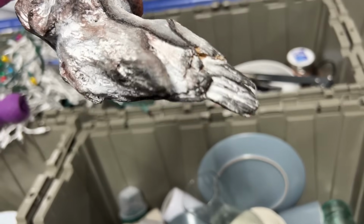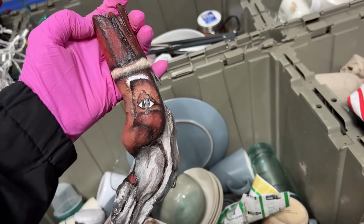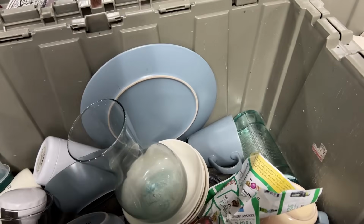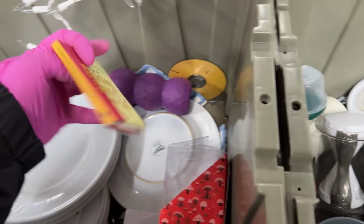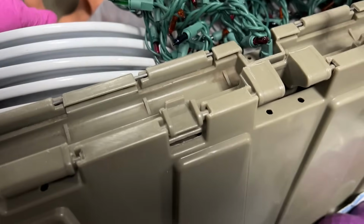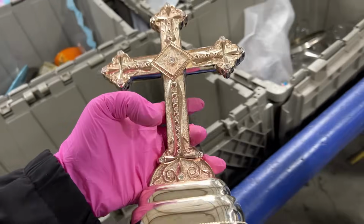Oh, look at this. Somebody painted that. Isn't that cool? Like a driftwood Santa. That is so neat. Oh, a little Chicken Soup for the Soul. Over there. Oh, some little chickadees. Really like this cross. Kind of pretty.